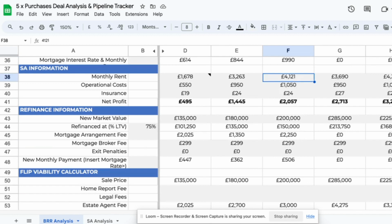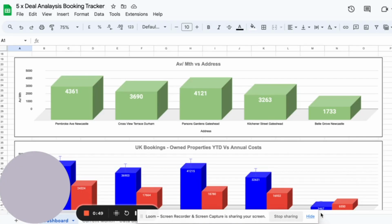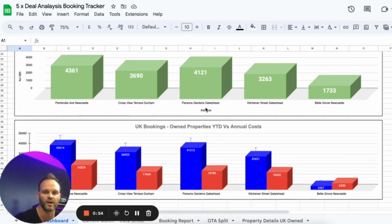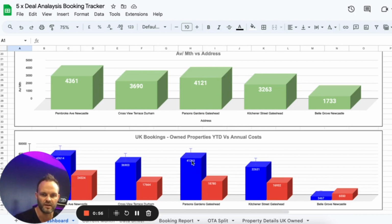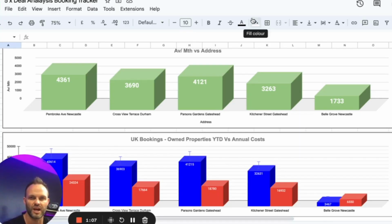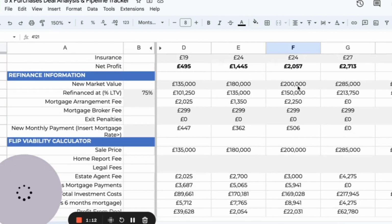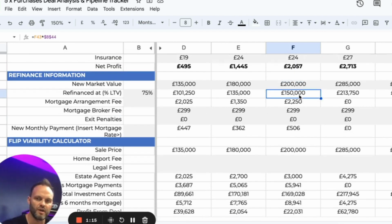4121 was the average coming in, and still to this day is revenue. So 4121, you can see they're coming in. As you can see here, this property year to date, as of the end of October, has brought in over 40,000, and my estimated running costs of the property are only 18 or just shy of 19k a year. So a very, very lucrative property. New market value on it was 200 grand, so I get 150 grand loan.